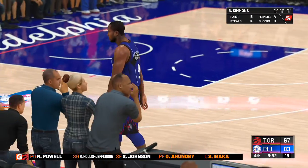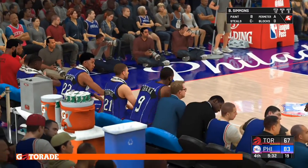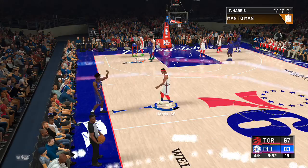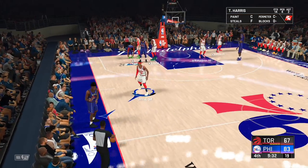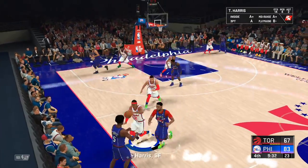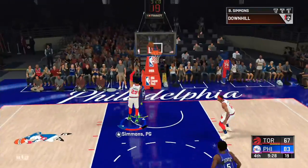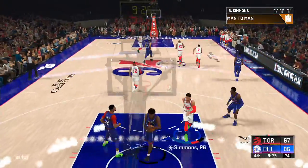Al Horford is checked in for Philadelphia. And then for Toronto, Marc Gasol is checked in for Ibaka. And it's Pascal Siakam in for OG Anunoby. It's stolen by Harris. And now Philadelphia on the break. Harris with the ball. Ben Simmons gets the bucket.